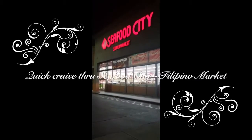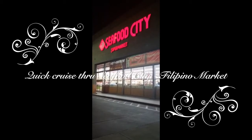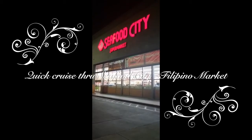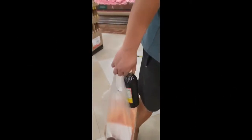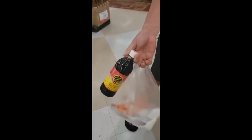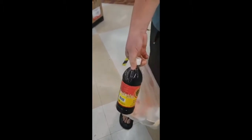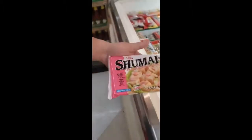Seafood City, Filipino supermarket. We got some food and we got a little bit of groceries, so yay! Okay, we're at the Filipino store. What did you get? We got Aloha Shoyu because we're out, and then we got some skewers. We're thinking about trying this shrimp shumai. Ooh, Seafood City.